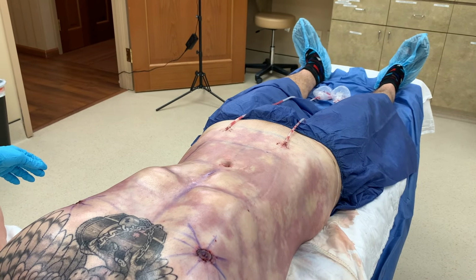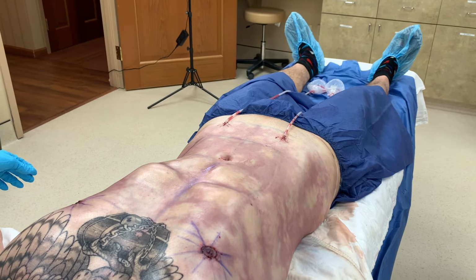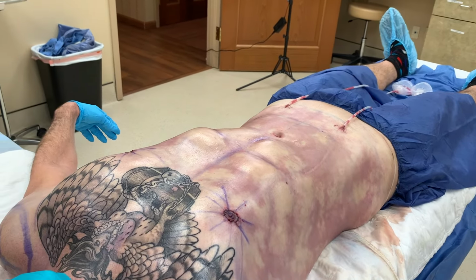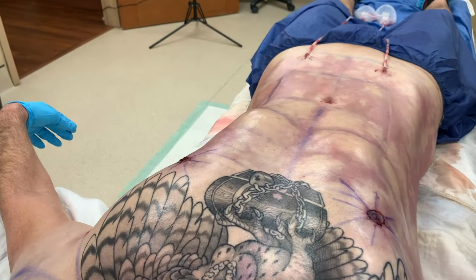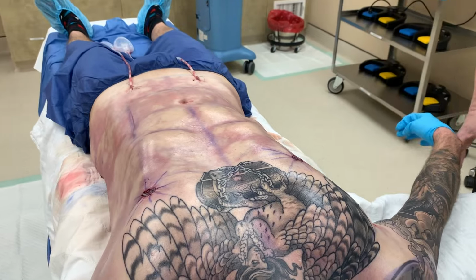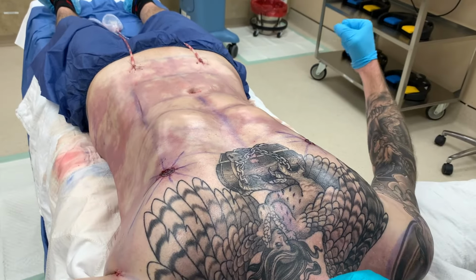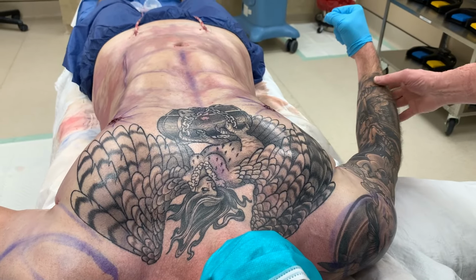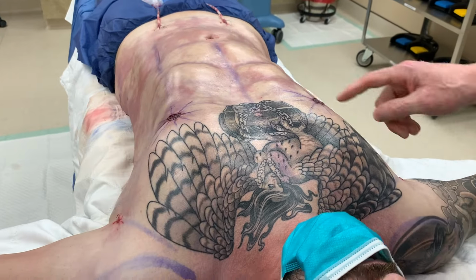We got just shy of 5 liters out from him, and we purified the fat, and we put fat back, lipofilling into the chest, to make that muscle. And it's done as a local. Make that good muscle. Show me. Grab it like that. There you go. Look at that great pectoralis major muscle there. We put in almost 300 cc's in each pec.